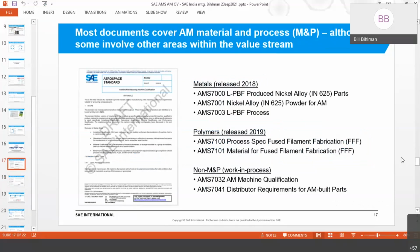So what does a document look like? This is a prototypical document. Mostly we're focused on material and process, M&P, but not exclusively. There are some other areas in the value stream. So you can see a draft document on the left. And then if you look at metals, again, we released our metal standards. These are the seminal documents, 7000, 7001, 7003. They happen to cover Inconel 625, which is really, really common in the gas turbine hot section. It's quite ubiquitous, along with Inconel 718, and we have specifications around that too.